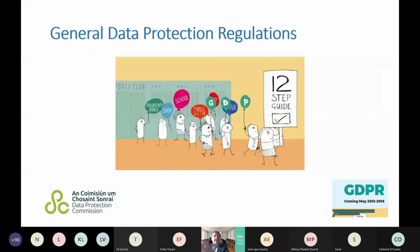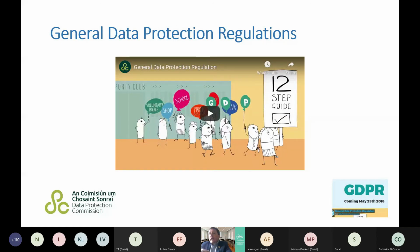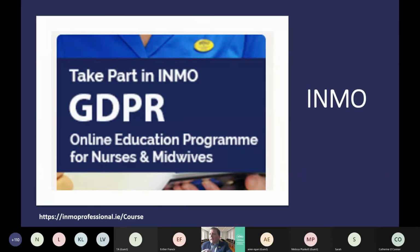In 2018, the General Data Protection Regulation, the GDPR, came into place. Nurses and midwives are in a privileged position because we have access to personal and sensitive information. Therefore, there's greater onus upon you in terms of being aware of GDPR. So if you haven't completed any awareness training, or your organisation doesn't provide it, you can complete a very short GDPR training program online at inmoprofessional.ie. It takes about 20 to 30 minutes, and it will produce a certificate at the end, which you can include as part of your CPD. Just click on, put in your email address, complete the short course, and then you can put on your CV to say you're aware of what the GDPR requirements are for you as a nurse or midwife.